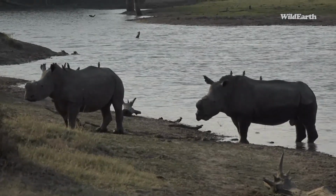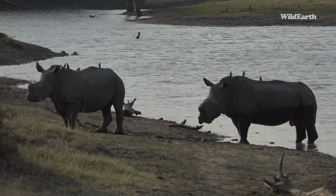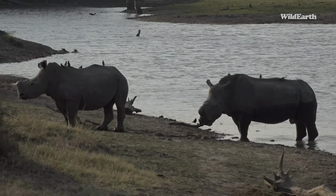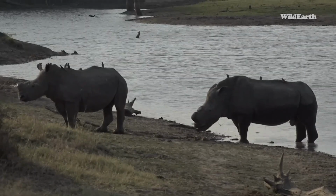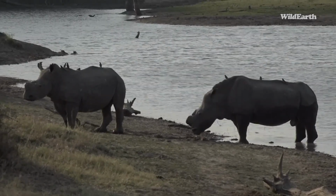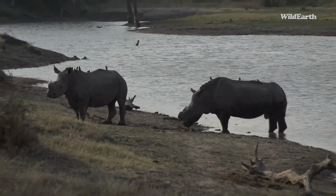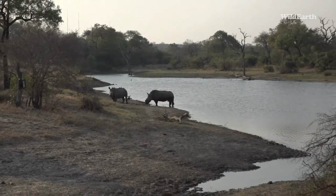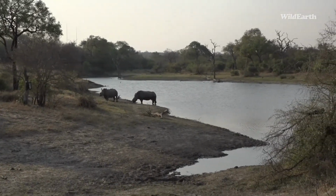Obviously, as we know with rhinos, they don't have the world's greatest eyesight. And I think they just got a little bit nervous from us, but you could also see we're miles away from them. But when you are that large, it is better to get up and look around. It's not like their necks are able to just swivel.